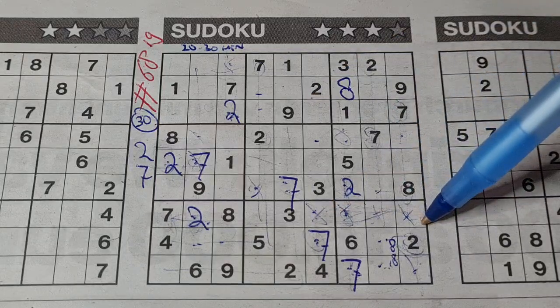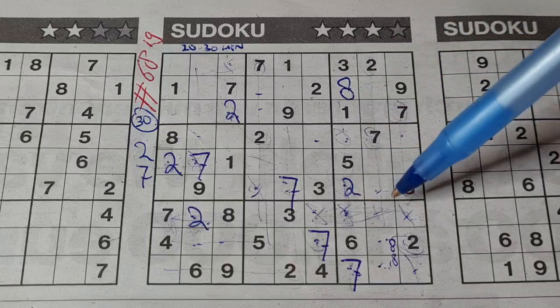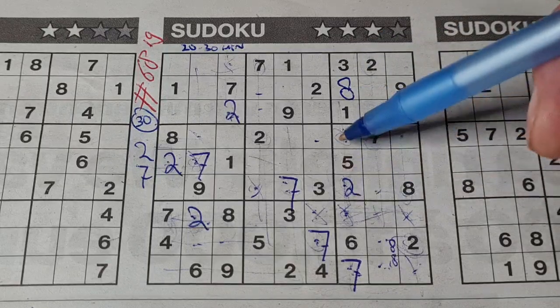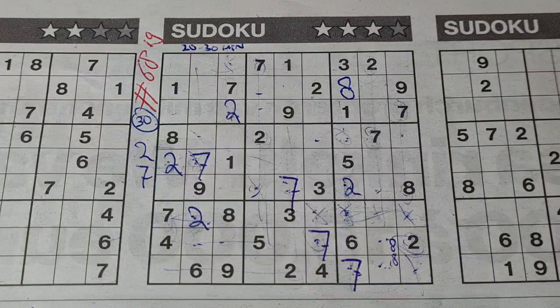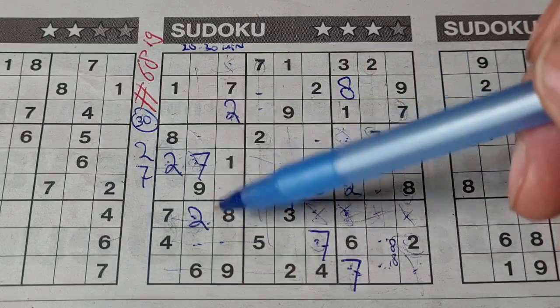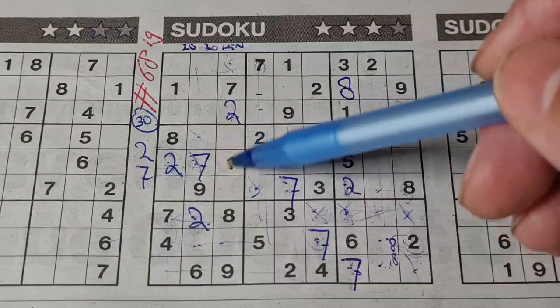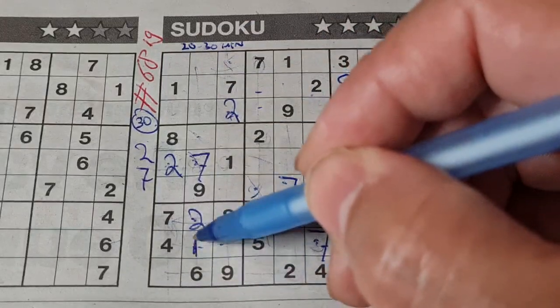But the 3. 1, 2, 3, 4. And then 9. Okay. And now the 1 in the first column, 1 in the third column. So in the column between, the second column, the only place left for the 1 should be there.